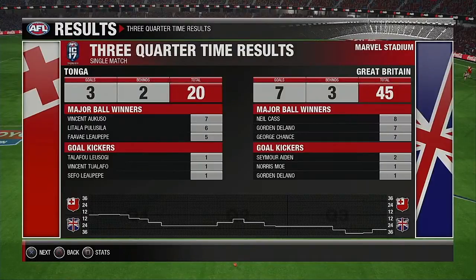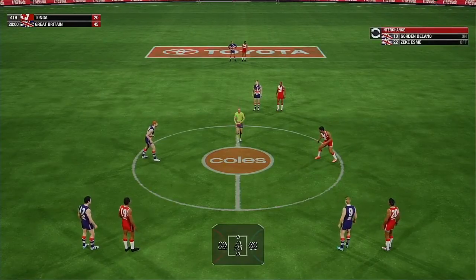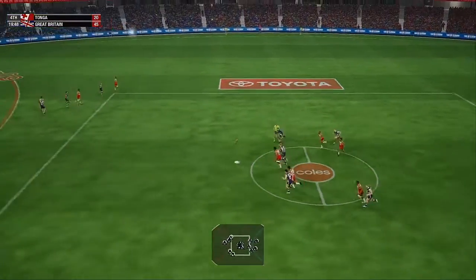What can you tell us from the stats, Gaz? One quarter of footy to go. Oh, they've got to take some risks now. They can't afford to waste any time. Swats it.